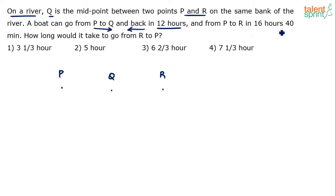And from P to R in 16 hours and 40 minutes. How long would it take to go from R to P?